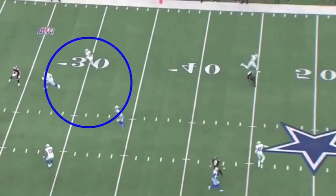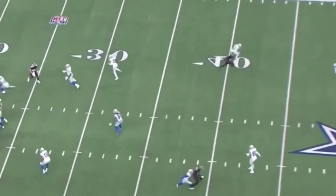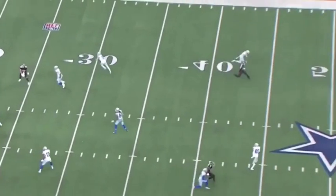So we've got to make sure that we apply that to our routes. Let's stay running full speed. Let's sell this thing vertical and be able to drop right on a dime. Now, how I'm able to push vertical, a lot of people are thinking, why would he take an inside release on an out route?